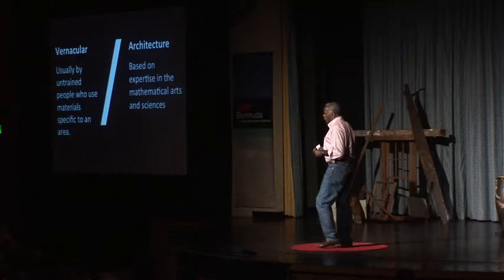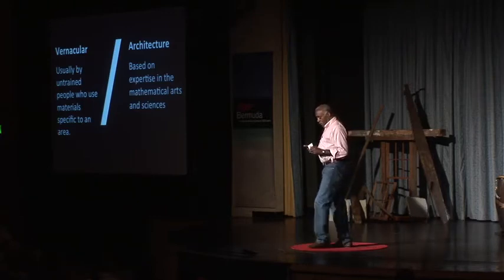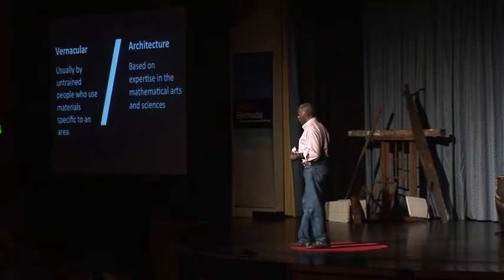You'd find that the original settlers didn't have the expertise that the architects have today.